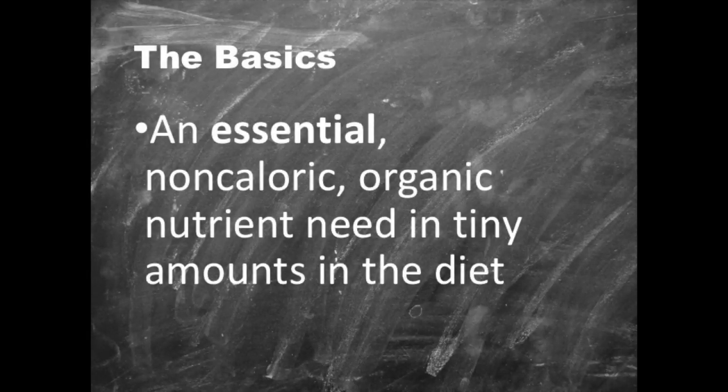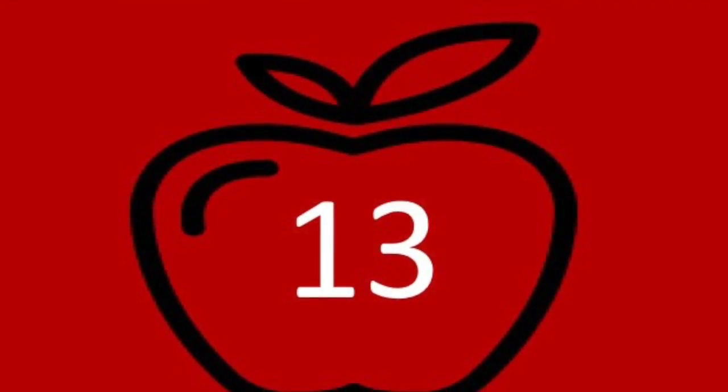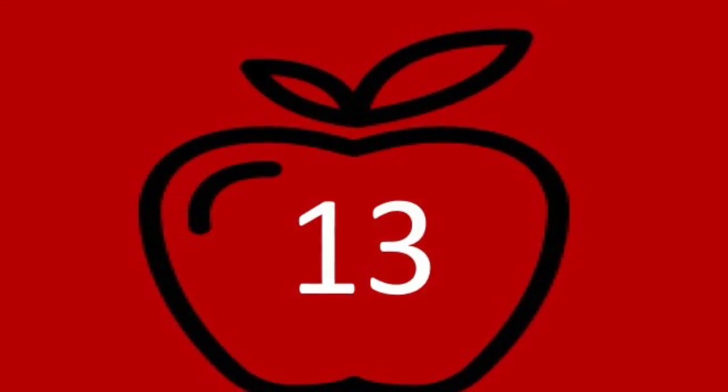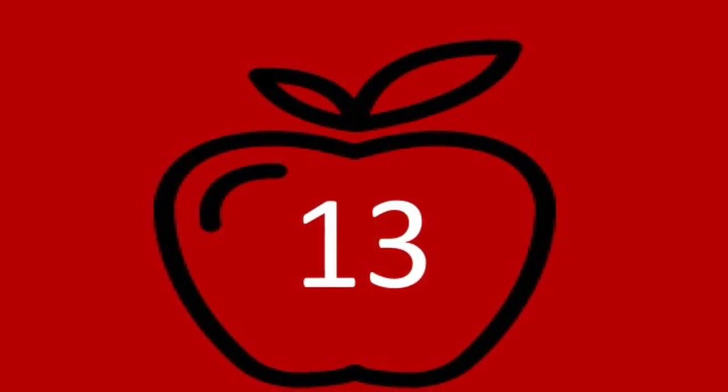When we talk about vitamins, here are some of the basics. Vitamins are essential, non-caloric, organic nutrients needed only in small amounts. There are 13 essential vitamins, and they are called essential because your body can't produce them. So if we fail to consume the right amount, then deficiencies will develop.